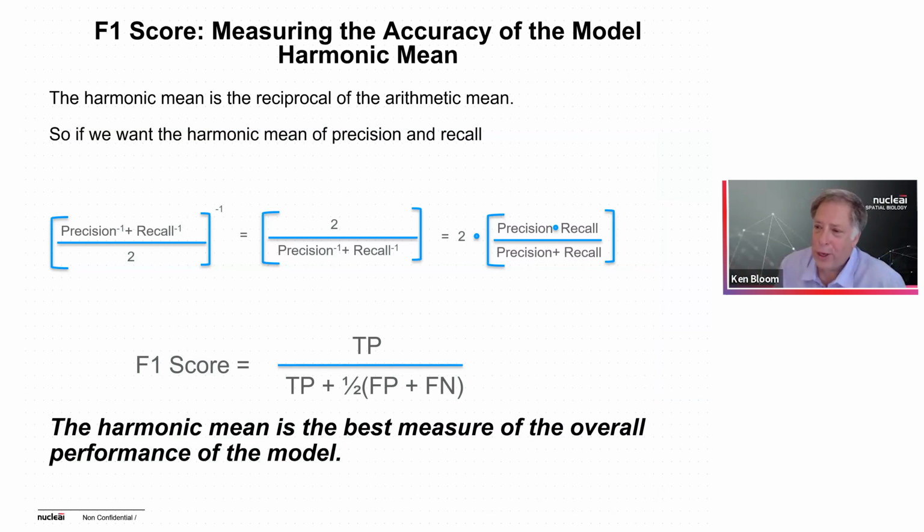And the score that we use to understand those two measurements is what's known as the harmonic mean. And the harmonic mean is a reciprocal of the arithmetic mean. I've done the formula for you there, so you could figure it out. That's exactly why it is. It's the reciprocal of the arithmetic mean.